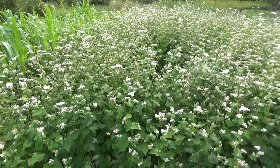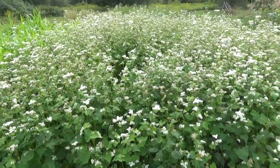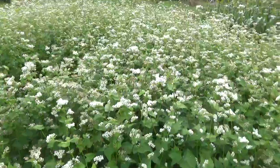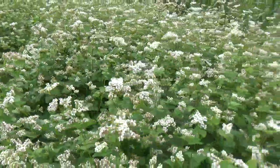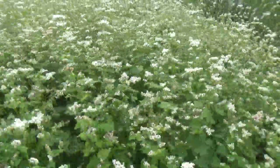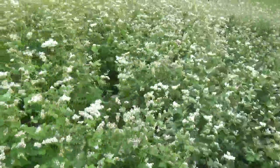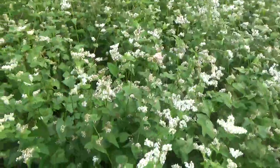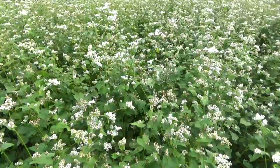September 10th, 2019. Yes! Score! We got honeybees by the droves. Swarm for the buckwheat. They're in it today, finally. Very exciting to come out here and find lots of honeybees in the buckwheat, among many other pollinators, of course.